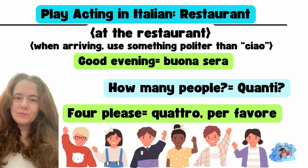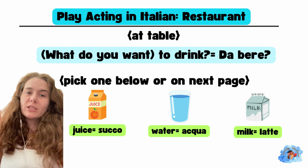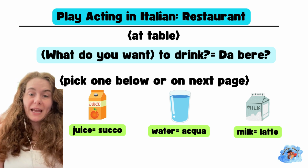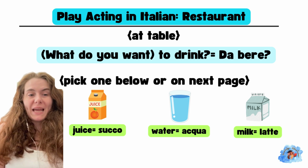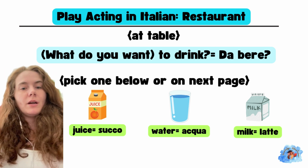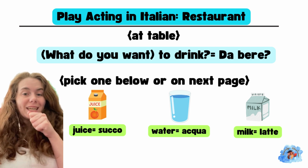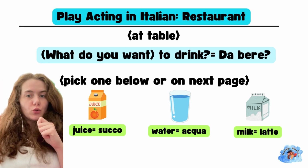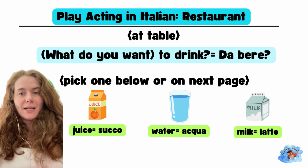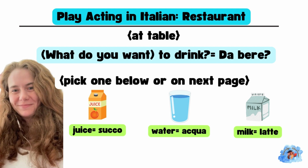Just a slight difference. When you get to your table or tavolo, one of the first questions they're going to ask is, what do you want to drink? Now, the short way of them asking that is going to be da bere. Think of the word beverage, and it'll make it easier to remember. And here are some options. Juice is succo, like you're sucking a juice box as a way to remember it. Water is acqua. And milk is latte, not to be confused with coffee. It's not coffee, it's actually milk.